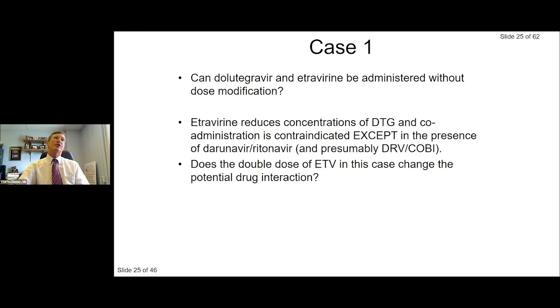So let's start with a combination of dolutegravir and etravirine. Can dolutegravir and etravirine be administered without dose modifications? Well, we know that etravirine reduces the concentrations of dolutegravir because it is a P450 inducer.